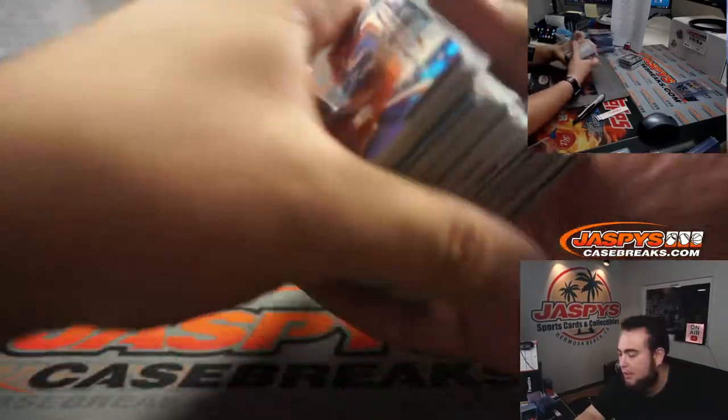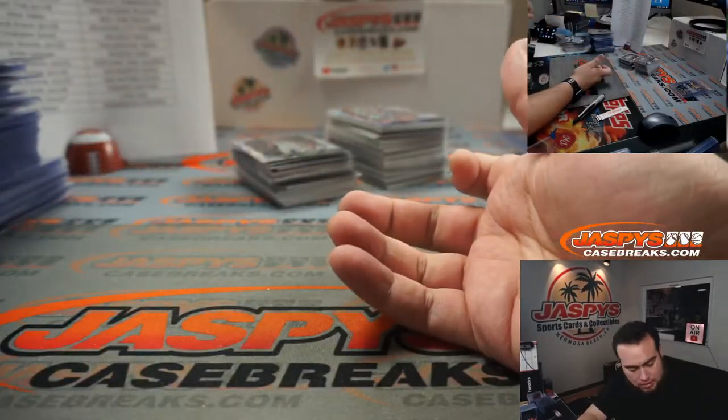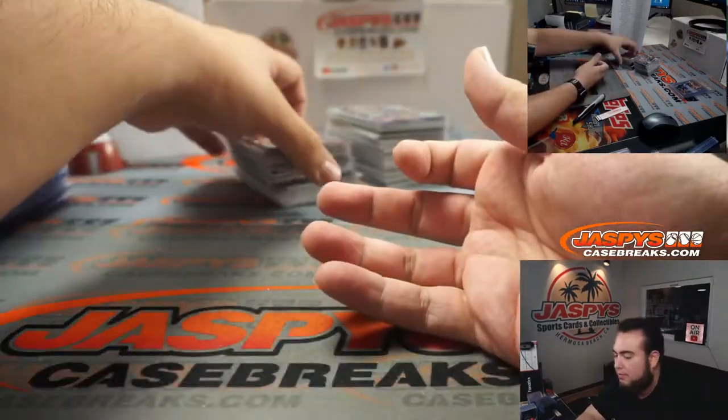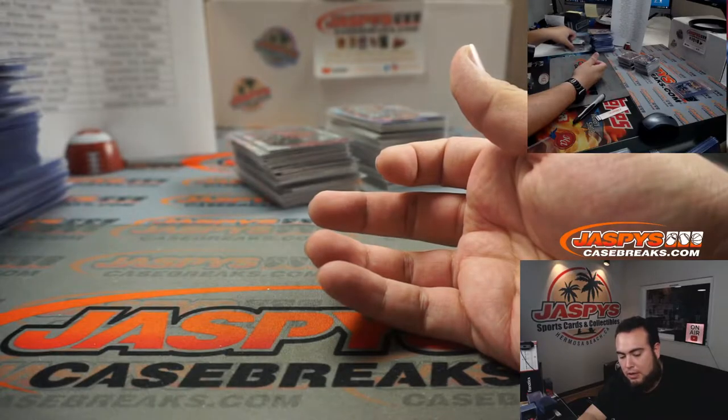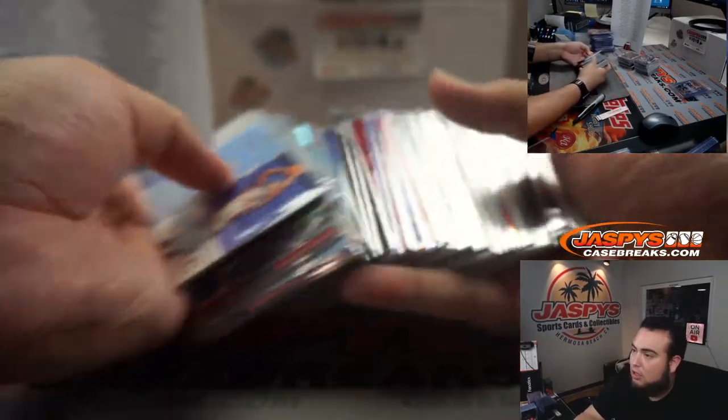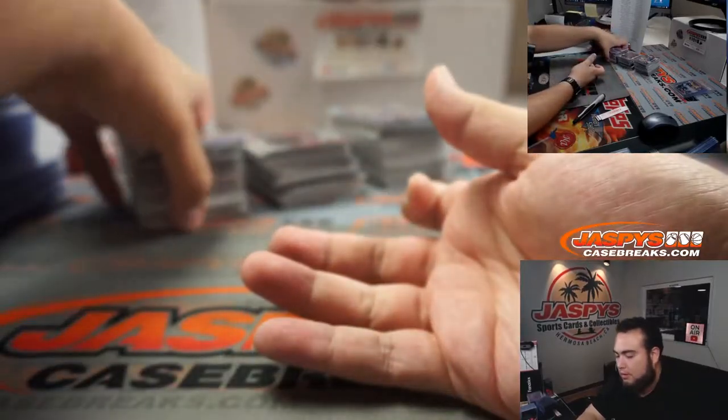But I penny-sleeved a lot of cards to be top-loaded. So, like I said, there is a lot of stuff that you'll be getting. Either it's numbered, it's rookies, inserts, hollows. You name it. There you go.